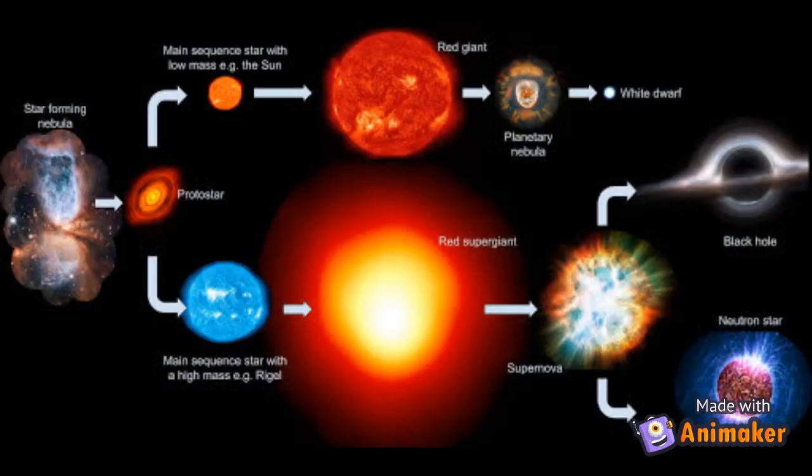Small stars, like the Sun, will undergo a peaceful death. A planetary nebula is formed by the outer layers. The core remains as a white dwarf and eventually cools to become a black dwarf. On the other hand, a massive star will undergo a supernova explosion.